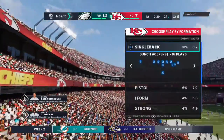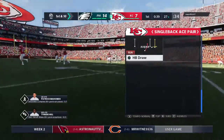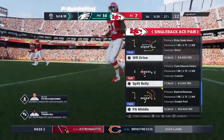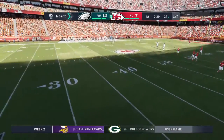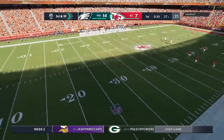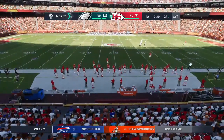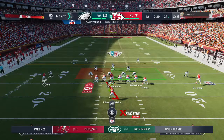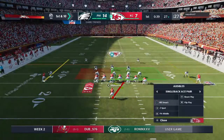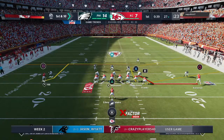On the return, the Chiefs take over 1st and 10 at their own 27-yard line. The Chiefs offense about set to begin this drive. That last drive, it was a good mix. Run, pass. Defense on their toes.